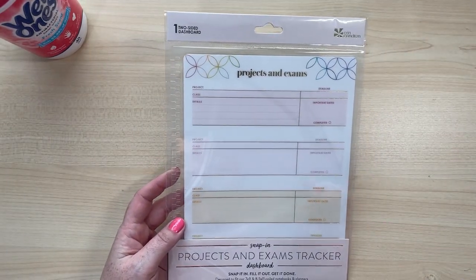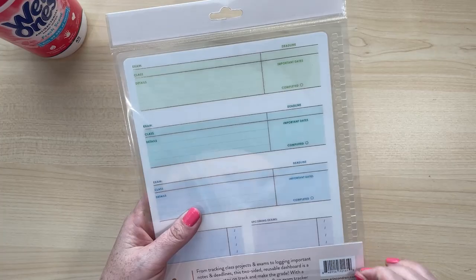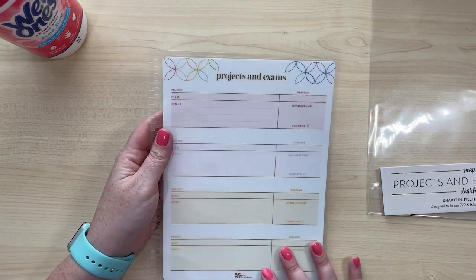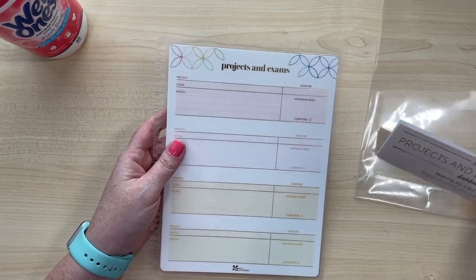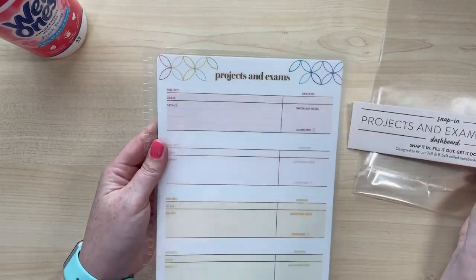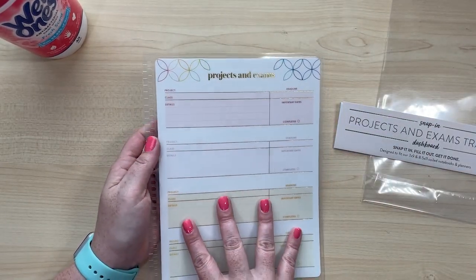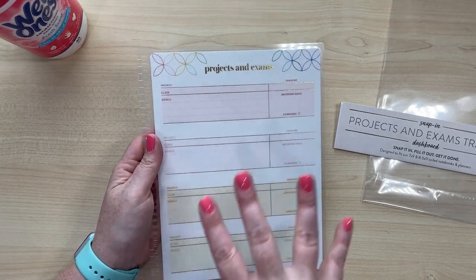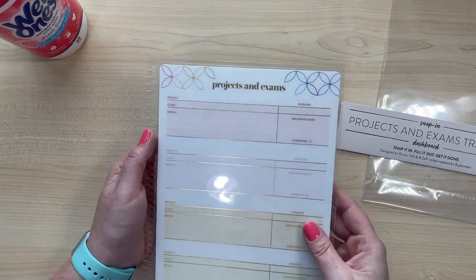Next up, I have a projects and exam tracker dashboard. So if you are not into the Notepad, if you love using these dashboard pages, this is in the 7x9 size. It says it's designed to fit in the 7x9 or the 8.5x11. So even if you're a teacher and you want to use this for like your classes, projects, and exams that they're working on too, you can definitely put this in your teacher planner.